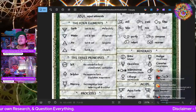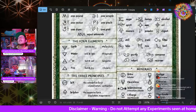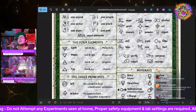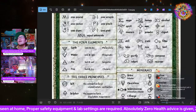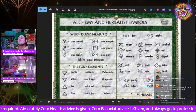This right here completely explains. Yes, these are the types of state of matter: solid, liquid, gas, plasma. Oh, imagine that. Which way do they go up? Up, up, down, down. Imagine that. Okay, interesting.